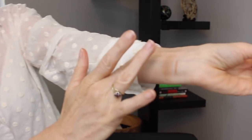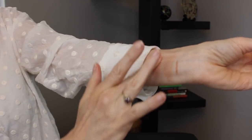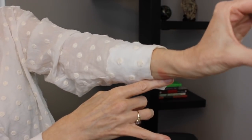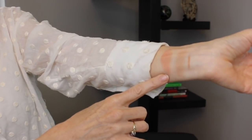And then I have a single shadow, and this is in Savannah Sunset. And you guys, I was attracted to this too because you know I love peach, is one of my favorite colors to put in my eyes. Ooh, here we go. Wow, check that out. You guys, that is Savannah Sunset.